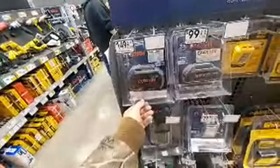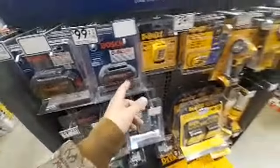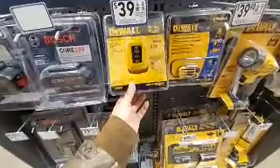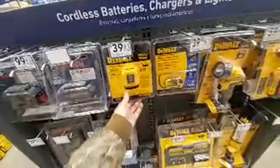But here's the 8-amp hour, $149. And usually this is $79. Don't be surprised that goes down. That's why I was telling you about those jackets, guys. They want $40 for their power source. It's crazy.